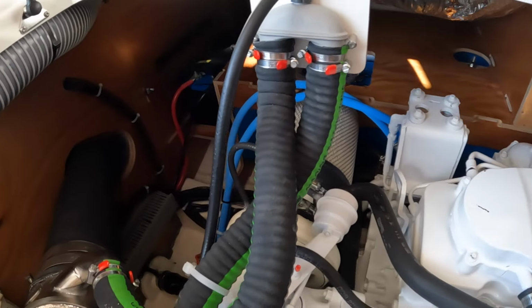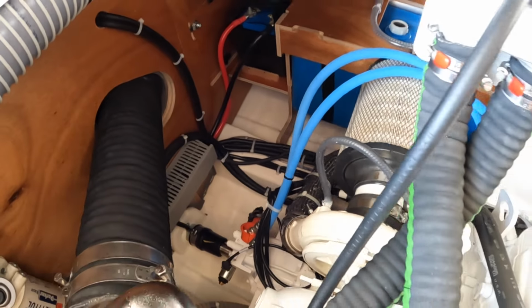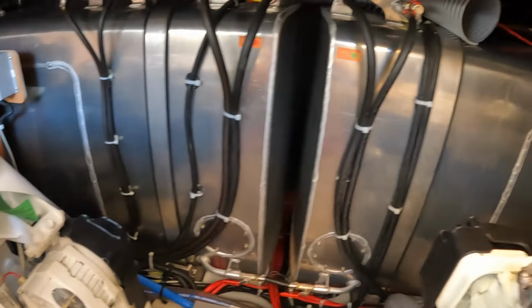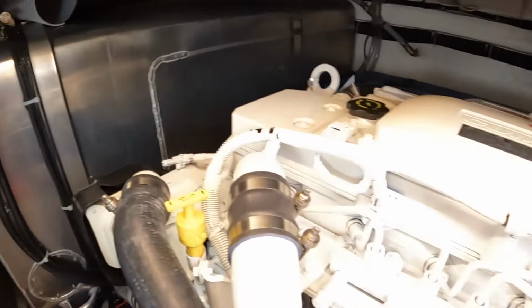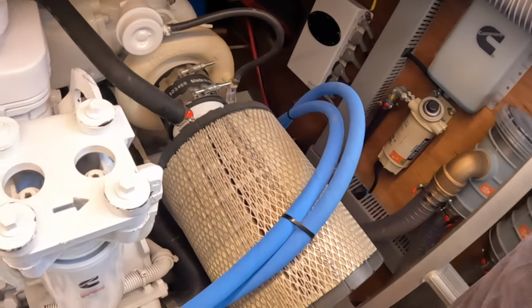They are a conventional shaft drive. You can see the gearboxes on the back and then the shafts running out, all very straightforward and very simple. You've got the fuel tanks up here. And that is about the size of that.